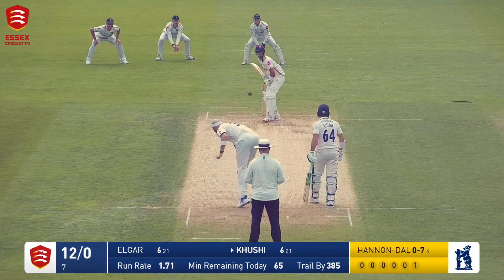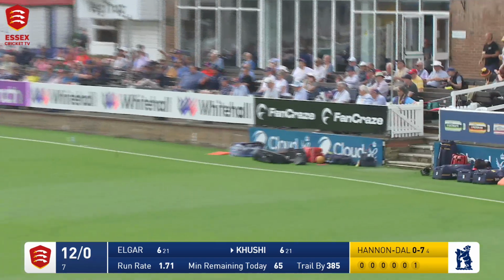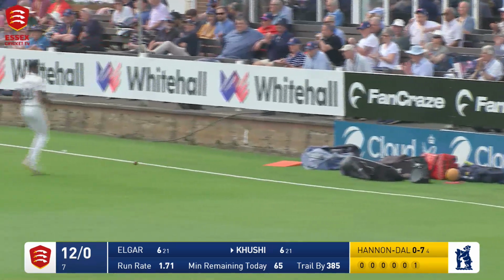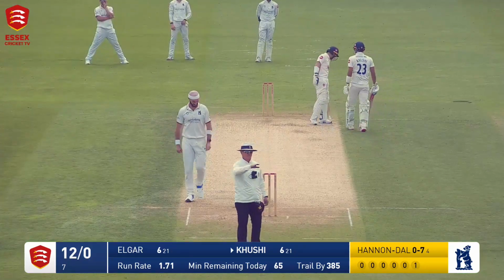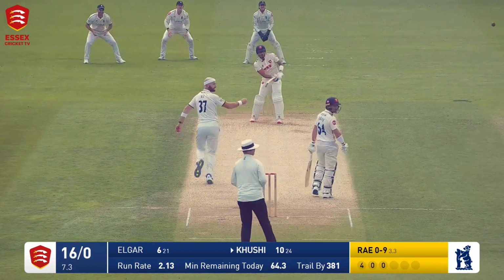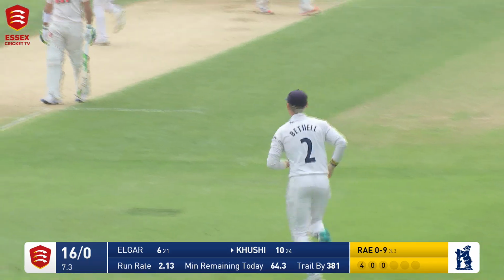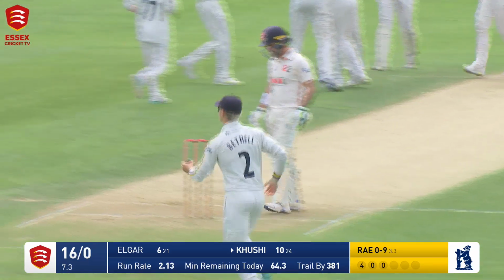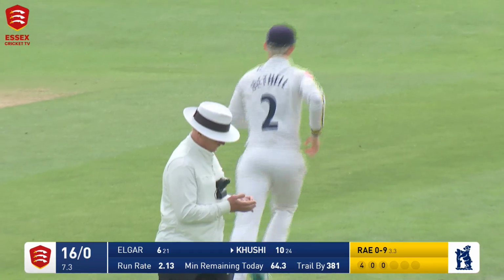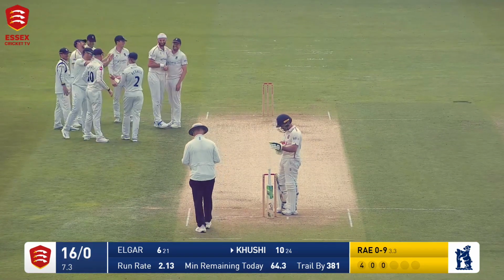165 bowls, and that's clipped by Cushy into the leg side, and it's sailed over Simmons, who was about 10 yards off the boundary, and he will have 4 runs for that. I think that's his first boundary. Runs in and bowls, and that's driven straight to the fielder, and Ray has his first Warwickshire wicket. That was a poor decision from Cushy, who just looks to drive that one, doesn't get hold of it at all, and just plays it straight to mid-on.